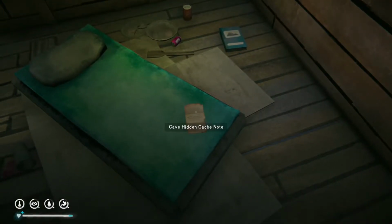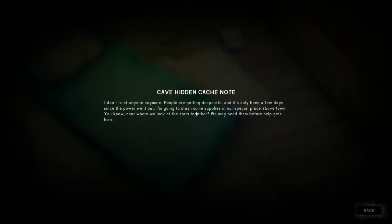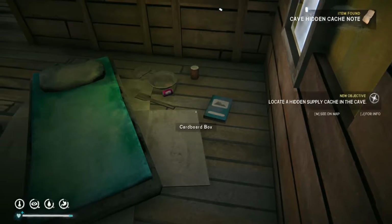Oh, another hidden cache. Cave hidden cache note: I don't trust anyone anymore. People are getting desperate, and it's only been a few days since the power went out. I'm going to stash some supplies in our special place above town, you know, near where we look at the stars together. We may need to get help. We may need them before help gets here. Okay, let's take that. Well, what do we have here?